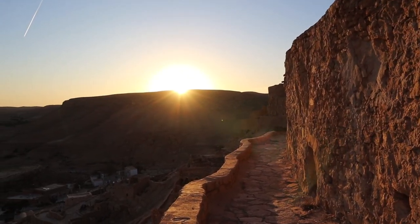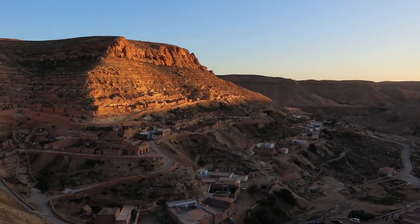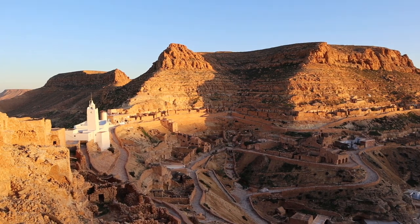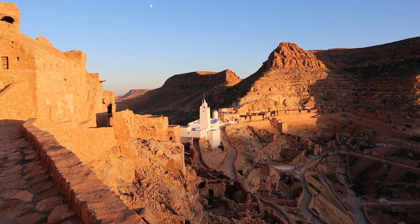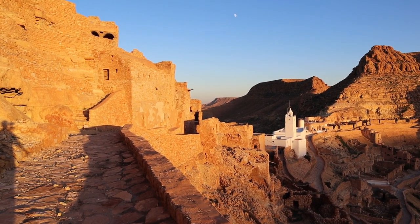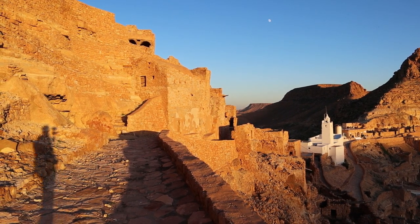I can see my hotel room somewhere over here, and the view of the village from the other side, a different perspective. That valley I was overlooking a moment ago, just over that way. Without question, this is one of the most epic and unique places I've been to.